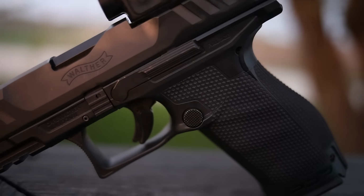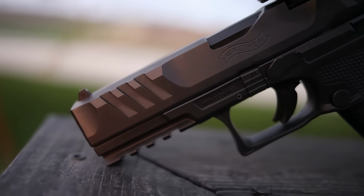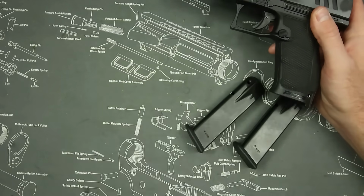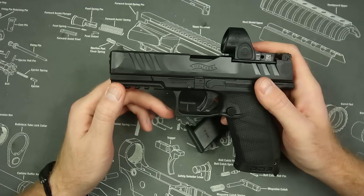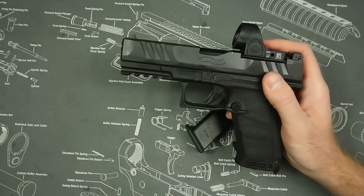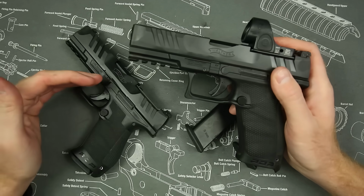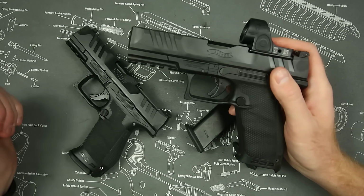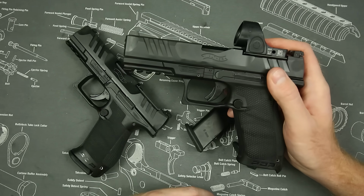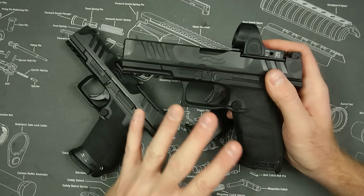The PDP is a 4.5-inch barreled, striker-fired polymer frame pistol with a few accessories. It comes with two 18-round magazines. Some offer more magazines, some offer less, but they also have a variety of different models of the PDP. I actually have two versions here. As you can see, this is the 4-inch compact version. They also offer a 5-inch compact version and a 5-inch long slide full size, and I think they offer a weird 4-inch full size as well, but don't quote me on that. But there's a whole bunch of different configurations.